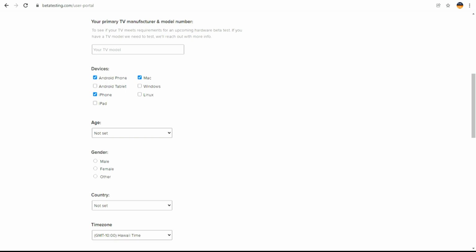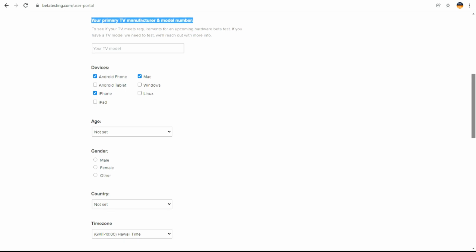Basically, they're going to ask you what TV model you're using right now. And if you're using an Android or iPhone, simply type in the name of the device you're using. Now I myself use an Android phone, an iPhone, and a Windows PC, so I'll just choose all 3 options right here. And the more devices you have, the more opportunities you have to make money online. Let us now proceed to the following question.